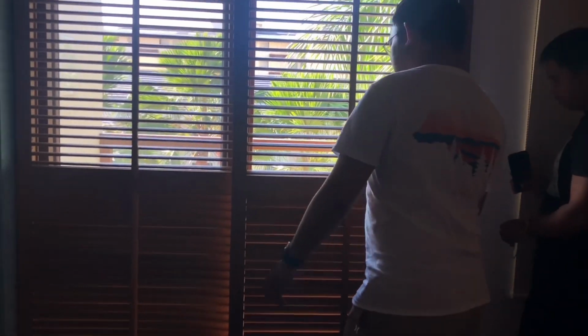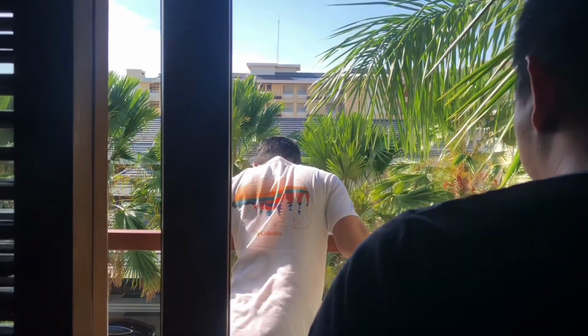Daddy Din and Papa are trying to open the balcony. Wow, beautiful view. Perfect for sunrise and sunset.